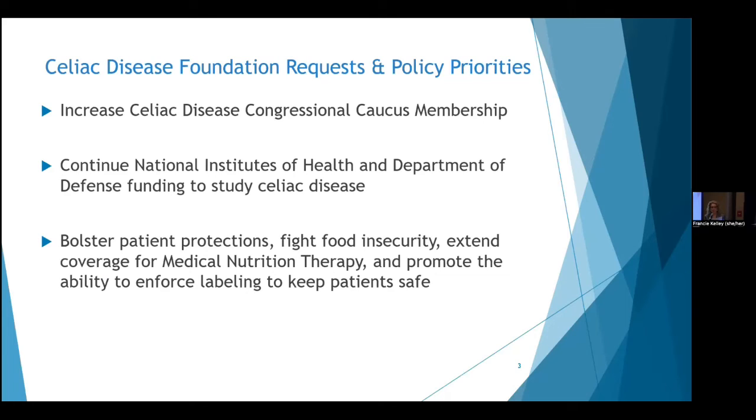So what are we requesting for 2024? To ensure consistent support for celiac disease legislation, we're committed to building the Celiac Disease Congressional Caucus. Chaired by Representative Betty McCollum, who herself has celiac disease, the caucus is a powerful advocate for our cause. We continue to advocate for federal funding at both the National Institutes of Health and the Department of Defense for celiac disease research, better diagnostics, improved management, and the quest for new treatments, and ultimately, a cure.